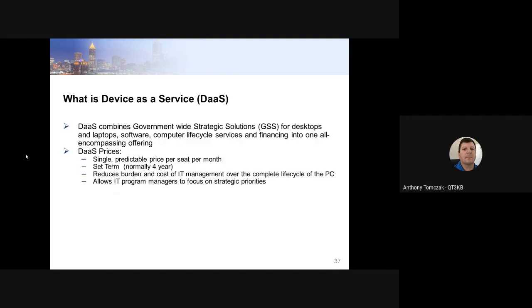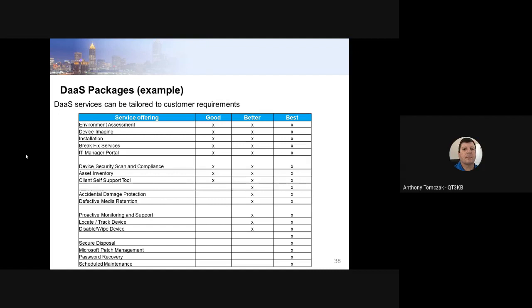So what is it? It combines the government-wide strategic solution, the GSS program, hardware, the laptops and desktops that I showed you, with lifecycle management. That's the bottom line. And it bundles it into one price per month, for a set period of time. In general, the term is 4 years. And really the benefit of this is that a lot of the daily tasks to manage these laptops and desktops are tasking for IT professionals. Basically you're offloading some of that burden; it's embedded with the machine in terms of the service price, and then it's offloaded to the contractor that was the awardee. And it allows your program managers to focus on more strategic solutions and priorities.